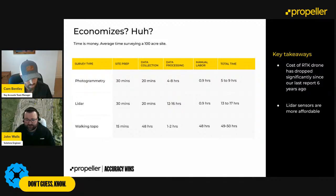The final key takeaway: the cost of drones has dropped significantly over the last 6 years. I think the Phantom 4 RTK, which is that first RTK-enabled survey-grade drone, we were looking at around $9 grand for that out the door. So pretty expensive piece of hardware. The Mavic 3 Enterprise, you're looking at less than $5,000 for that. So it has come down quite a bit.